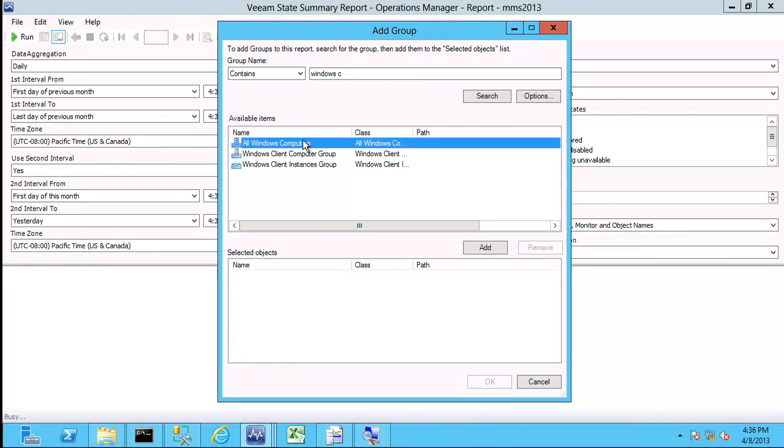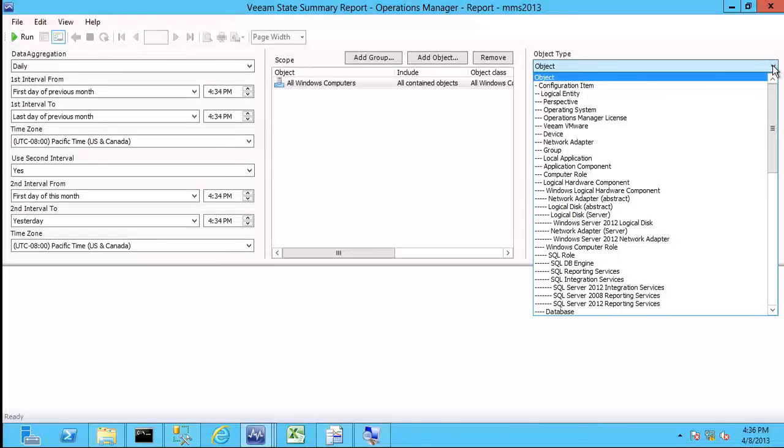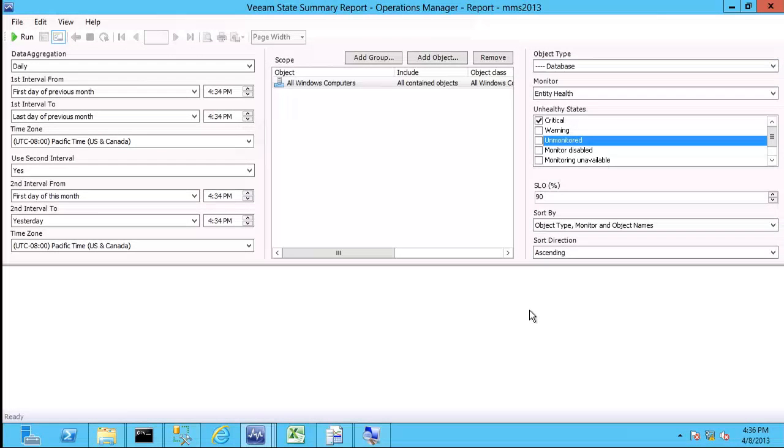Windows computer sounds like a good one. And let's just do critical. Object type, something else that's missing in the Microsoft generic library. It's the ability to actually pick an object. And because I've picked Windows computers, all the possible hosted or contained objects are in this drop-down now, dynamically generated. I think I will pick database and run.